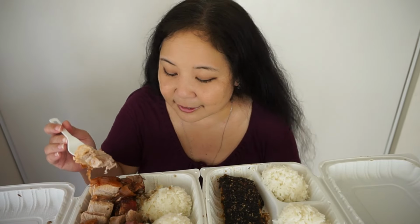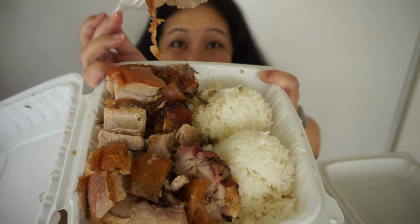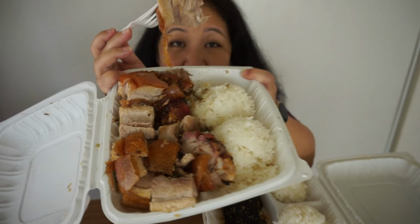Okay, I've had lechon before, and it's always been pretty good, but this is amazing. The reason it's so amazing is that the meat is so tender and juicy, and the flavor, oh my goodness, it has so many spices. I don't know if you can see on the rice, but there are spices all over the rice. That's what's used to flavor this, and it is so flavorful.